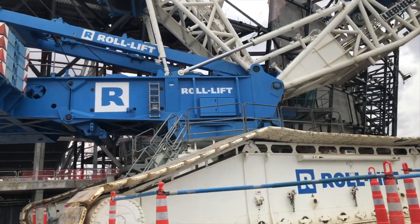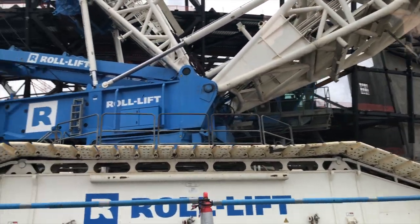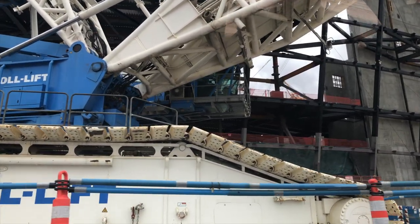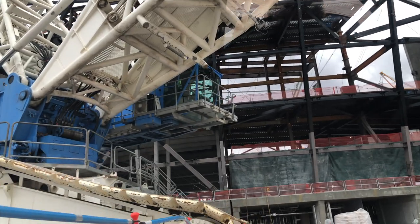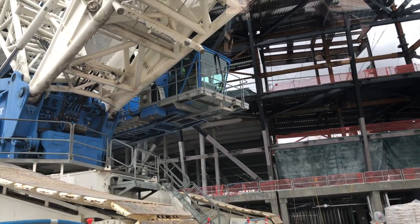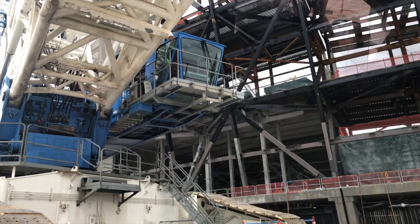They'll assemble the roof inside the stadium, and then these cranes are going to lift it up. I don't even know how much that weighs, but it's a lot. Now, if you look, even the crane operator sits about 15 feet off the ground. That's how massive these cranes are.